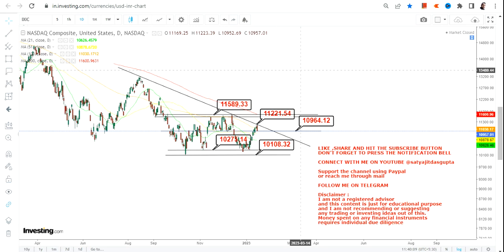So there are two ways to look at this particular trend right now. First of all, if the Nasdaq does not perform well in today's trading session, with a stop loss of 11,220, what we are going to look at is 10,275 and 10,100 on the downside, which are going to be our next support levels. So the downside has literally opened up.